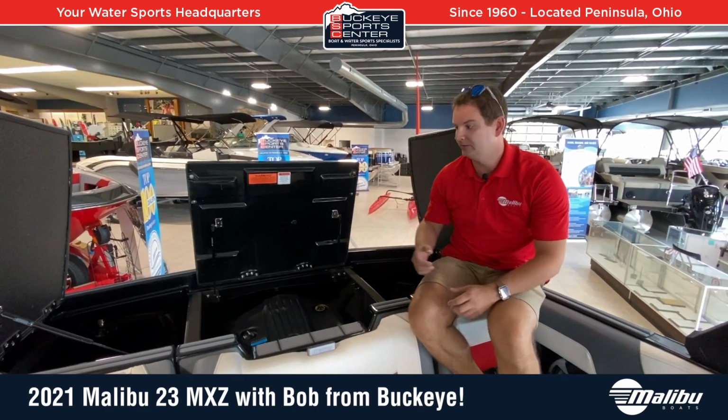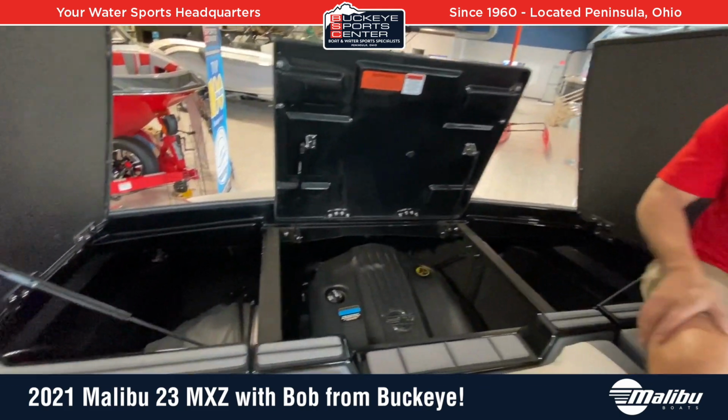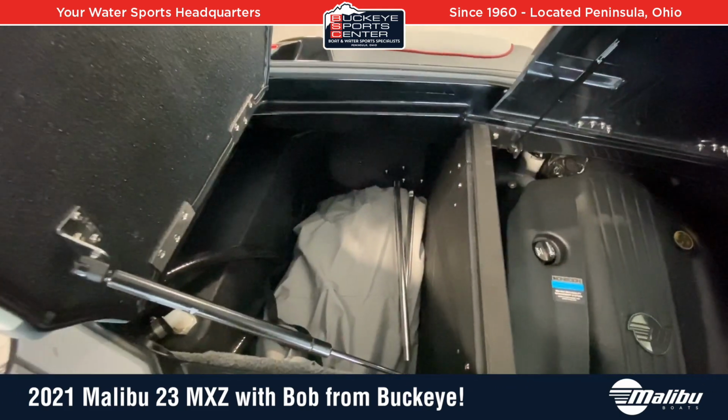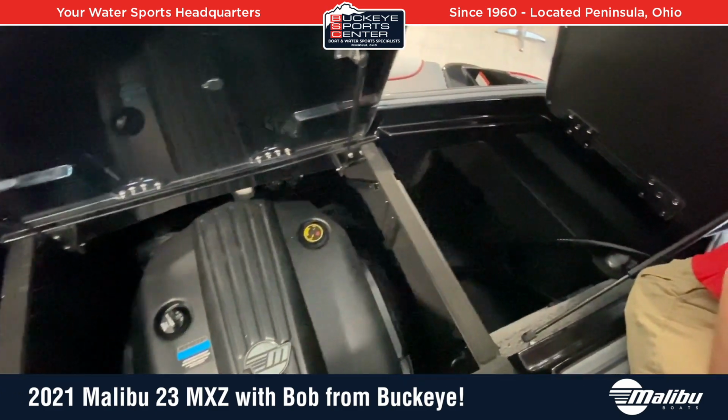So as we move into the transom area of the Malibu 23 MXZ, two big storage compartments on either side of the engine. You can get optional extra ballast that's already plumbed and set up for it back there. So you can use it as either extra storage or extra ballast.